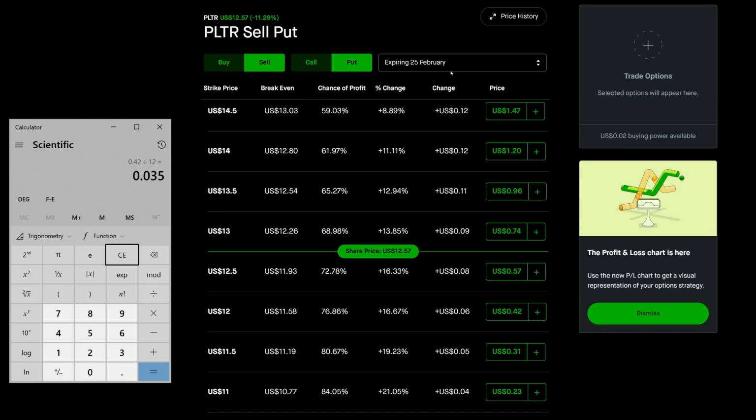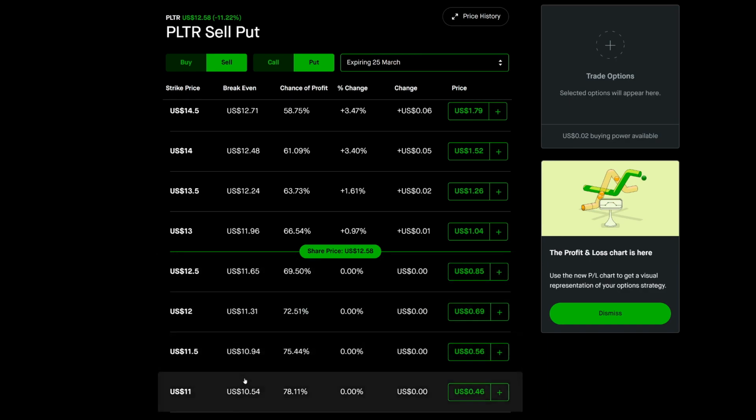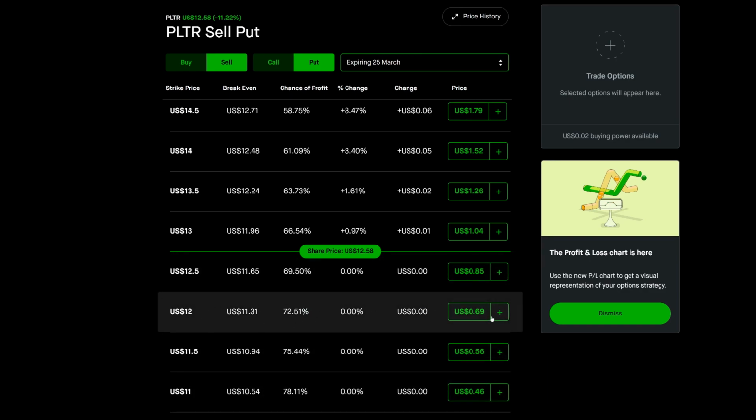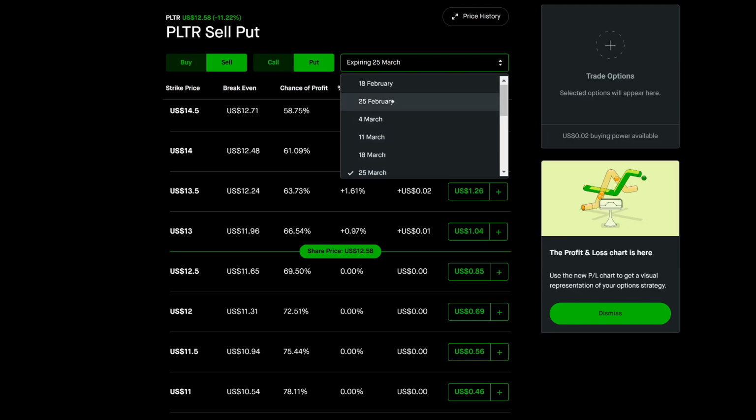Actually, let me show you. Yeah, we could do that. You could just multiply it times 12, and we would get about 42% return on our money. Really, we would be collecting much more premium if we wanted to. If I went over here to March 25th, you would see that the premium would be way higher. So see, 69. The premium goes up the further you go out into expiration, because your money is held on there. But it's a great way to generate some extra income.